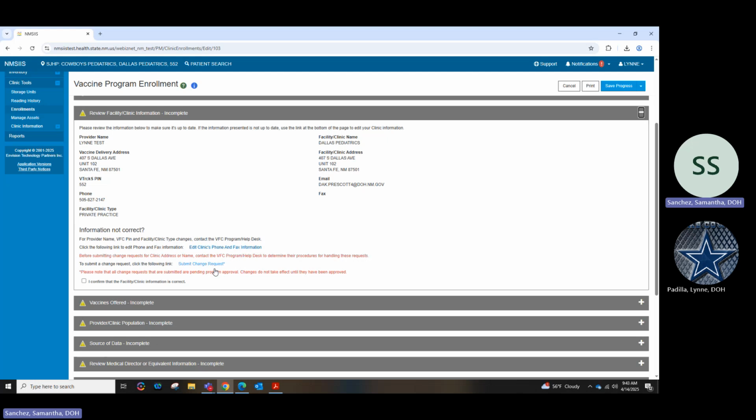But if you make any changes to the provider name or the address, then you would click here, make your changes, and then you would need to give me 4 to 5 business days to verify the provider name change, or if there's an address change, there are other qualifications for that. So give me 4 to 5 days to contact you regarding any name or address changes.